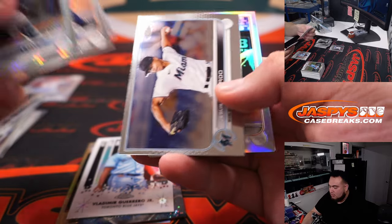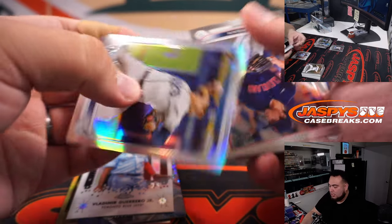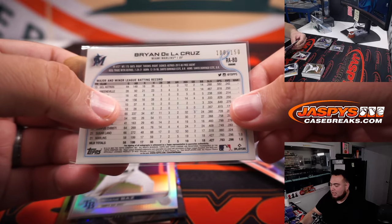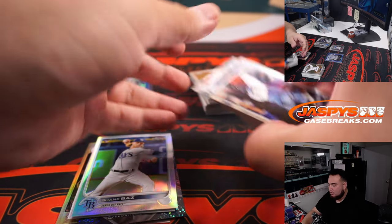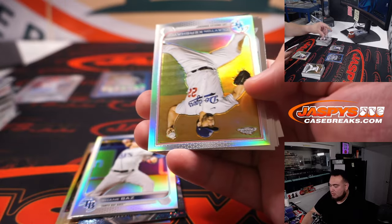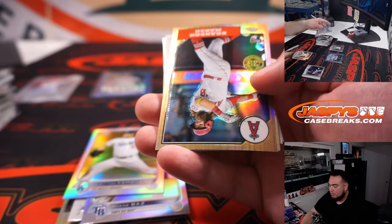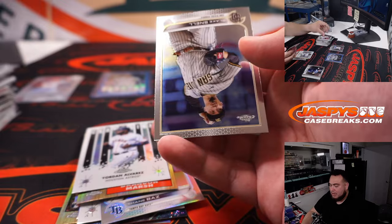Brandon Lowe, you got Willie Castro, Jake Burger, Shane Baz is a rookie. And Bryan De La Cruz for the Miami Marlins. That is 100 to 150 for the Miami Marlins. Going to Travis Swaggerty. Nice little color right there. Vidal Brujan. Tim Anderson. Clayton Kershaw. Jarren Duran rookie there. Hyun Jin Ryu. Brandon Marsh. Yordan Alvarez insert. Max Muncy.